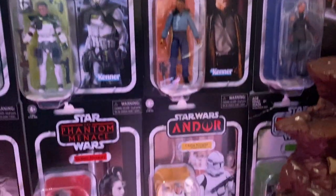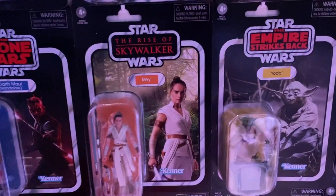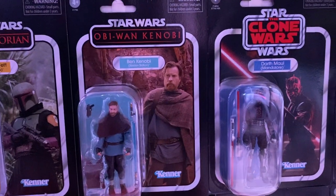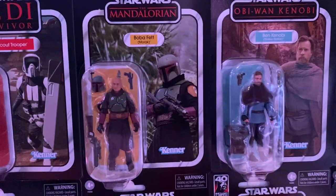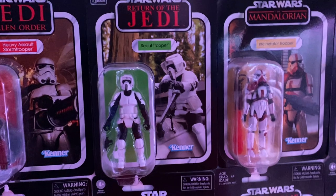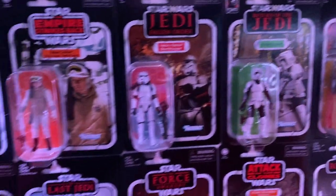I just got the Clone Trooper from Andor and Admiral Piet. So I was happy to find those at our Walmart. Rise of Skywalker Rey I really like also. And again, the Tividon Obi-Wan, I don't know why, but I just love that blue. I like the card back, that's great. The Morak Boba Fett is incredible. And they came with the speeder bike, the Scout Trooper. Wow, that's great. That's a possible top 10 ever for me. I love it.